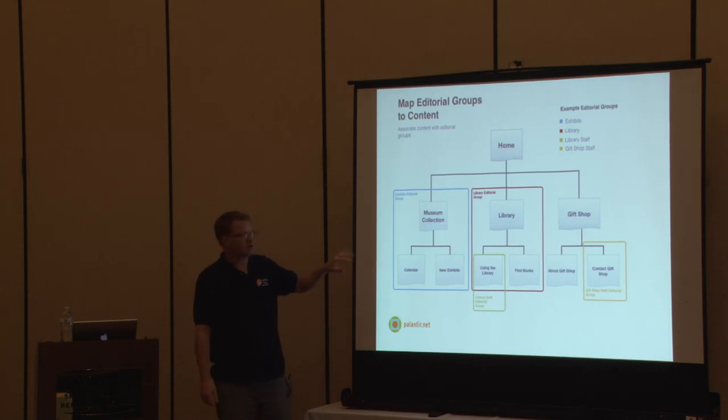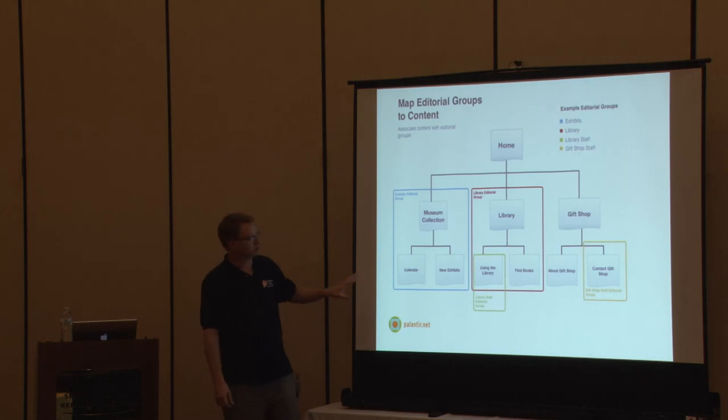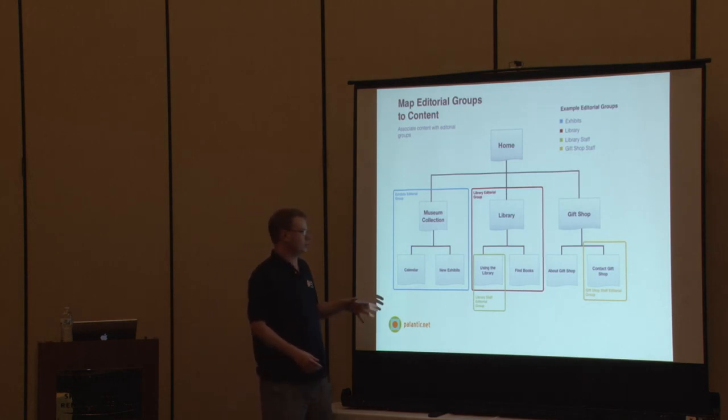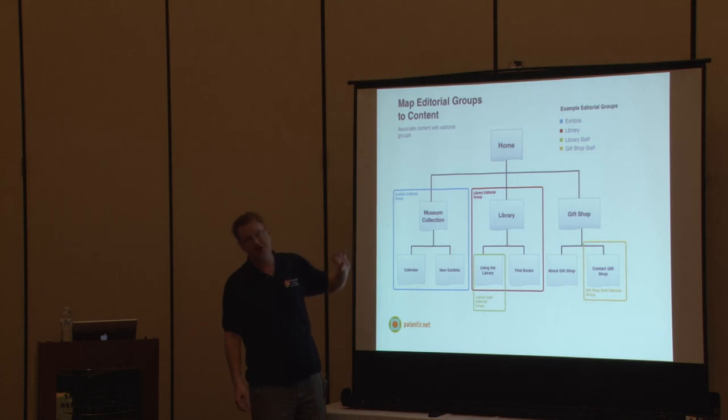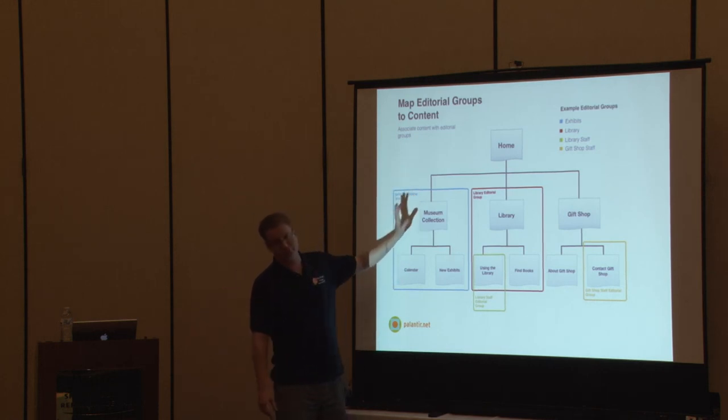Hey, I want to map my content to editorial teams, and the editorial teams might not have anything to do with the site information architecture, because information architecture maps to public views of your content, whereas some of the back-end editing responsibilities have everything to do with org charts and blame and things like that. So we might have, and we'll look at our sample when we talk about Workbench Access, a museum website.